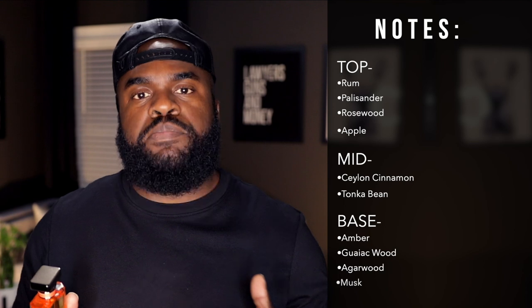So as I mentioned, I was really intrigued by the note breakdown here. In the note breakdown, you got rum, you got apple, and you also got rosewood in the top. And then if you go into the mid of this fragrance, you had some cinnamon, and you also had tonka bean. And then in the base here, you had some earthy accord. You also had some musk, you had some dry amber, just to name a few. Here is your distribution, just in case you were wondering about it.